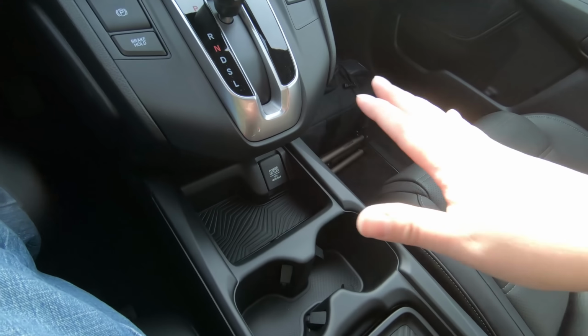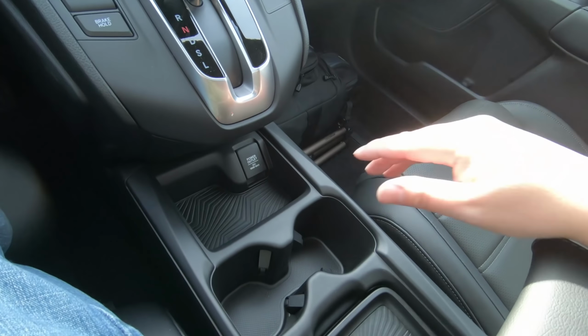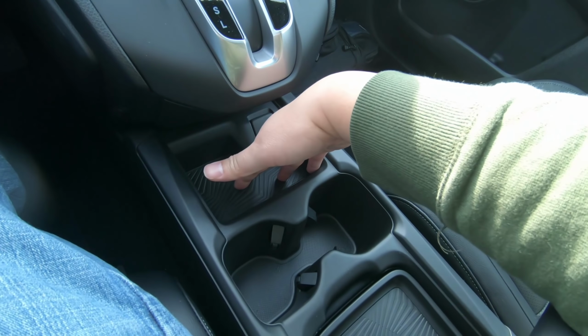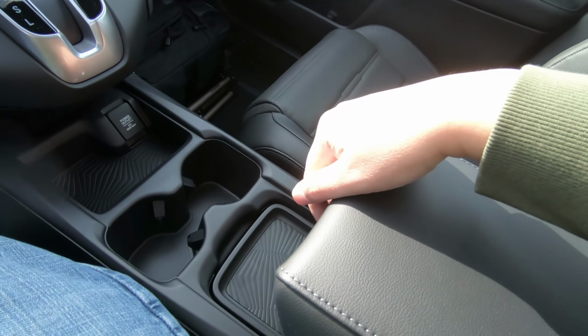Now, down here, you just get a lot of space, a lot of cubby holes, so you could throw whatever you want down here. First, you get a power outlet, right? You do get this space right here for your phone or whatever. 2 cup holders. Now, this is pretty genius.